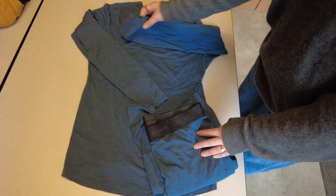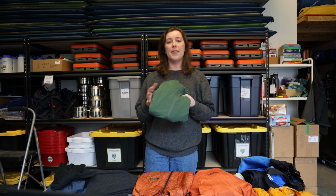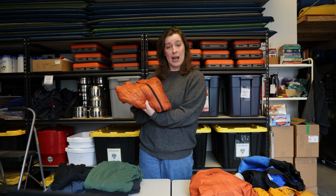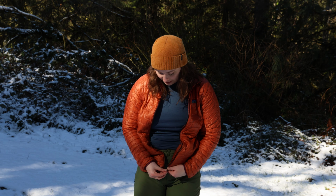All right, and next we have our insulated layers. So this could be something thinner, like a thin fleece, a little bit thicker of a fleece, or it could be a puffy jacket, depending on what kind of conditions you're dealing with. This is going to be the layer that really helps keep you the warmest. It isn't necessarily going to protect you from the elements. It doesn't have necessarily a waterproofing or weatherproofing element to it, but we'll be getting into that next.